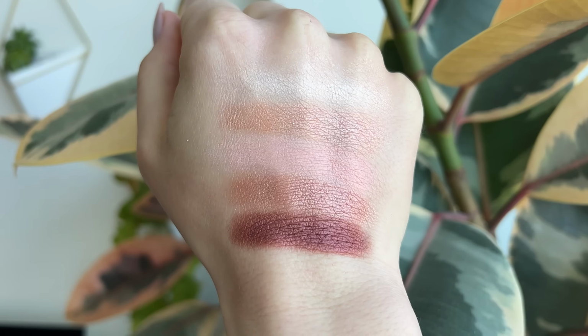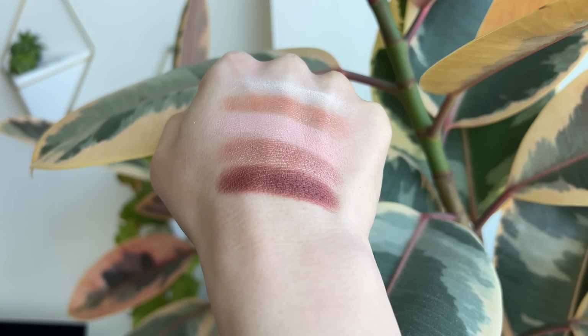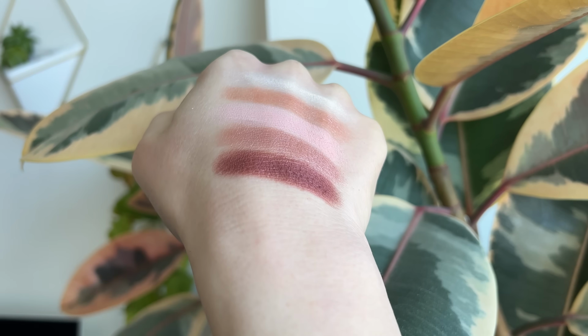They're not all bad. I do prefer the older formula, but I can't lie, this is actually a really good palette. I think it's great if you just want something that is, well, pink, very soft, very ethereal. I think that these shimmer shades in particular are really, really nice. They're impactful. It is pigmented.